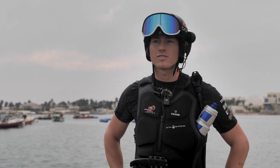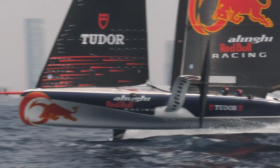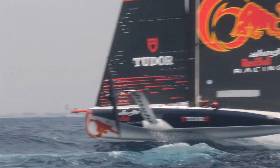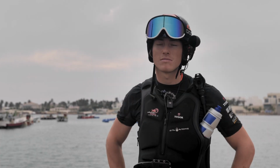So yeah, tough conditions today. Westerly breeze filled in quite early this morning with stormy conditions which brought some sea state, pretty similar to a nice east wind in Barcelona. So chop and quite steep, but we did most of it. At the beginning with the waves it was pretty good.